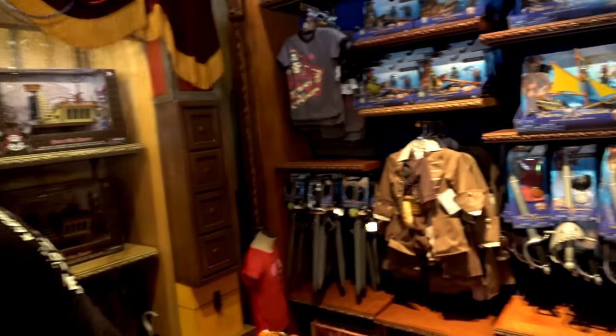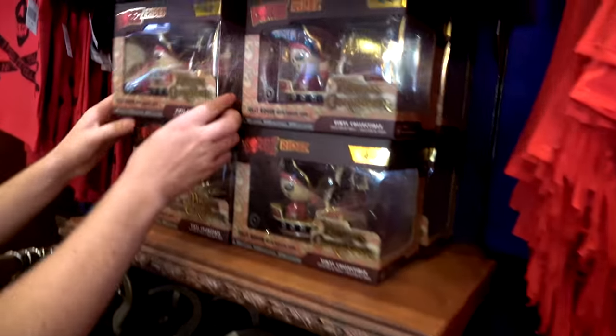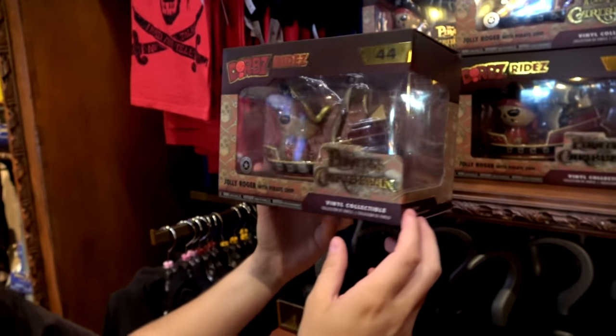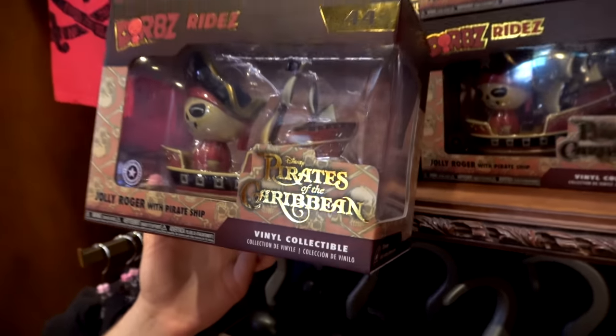Now, this looks to be about normal stuff here. I don't see anything redhead. Did you ever show off the Pirates Dorbs? This is what I want to see more of. I can't remember if we ever showed you guys this, but Funko sometimes does Disney Parks related stuff. And they have a Dorbs ride of the ship with Jolly Roger with the skeleton. That would look great on a bookshelf.